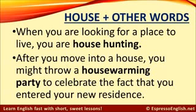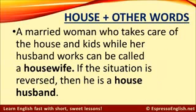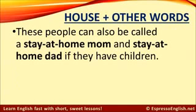When you are looking for a place to live, you are house hunting. After you move into a house, you might throw a housewarming party to celebrate the fact that you entered your new residence. A married woman who takes care of the house and kids while her husband works can be called a housewife. If the situation is reversed and the woman works but the man stays at home, then the man is a house husband. These people can also be called a stay-at-home mom and a stay-at-home dad if they have children.